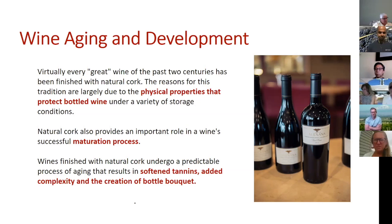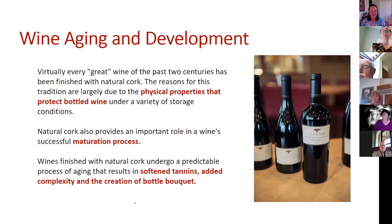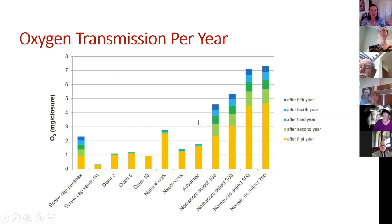And screw caps, if you go back to that, Michelle, can you go back to that oxygen transfer rate slide for a sec? Because there are a couple of different attributes of what makes wine age. If you sealed it hermetically, with no oxygen and no gas transfer, nothing changed, wine will still change because there are a lot of chemical reactions. It's a very, very complex chemical mixture, including water and ethanol, which we like, the ethanol.